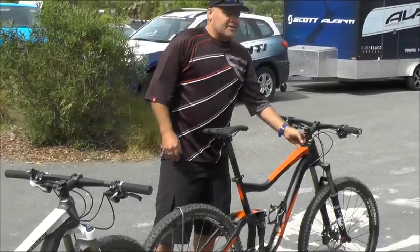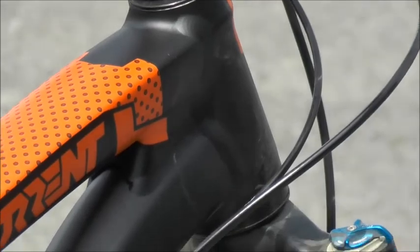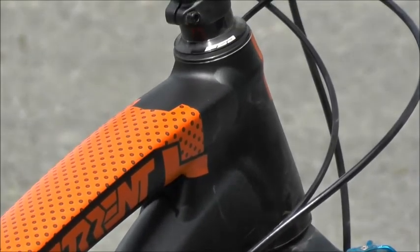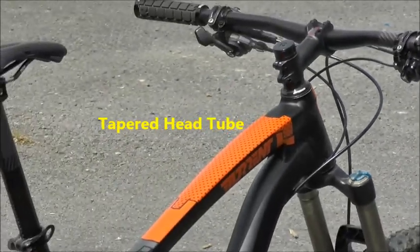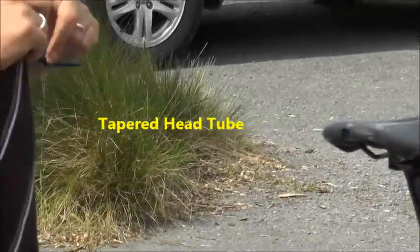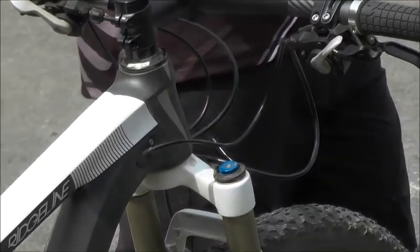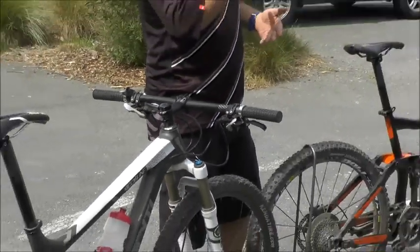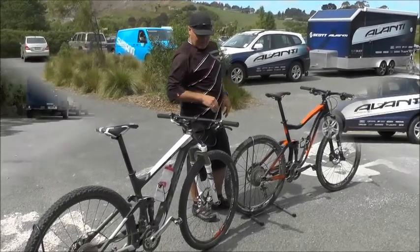All our suspension bikes have the taper head tube system on them. Our taper head tube has a 1.5 inch bearing at the bottom and a standard 1 inch at the top, so you have a tapered steerer tube. All the tapered steerer tube forks we handle are alloy, so they're stiffer and lighter. So that goes across the range.